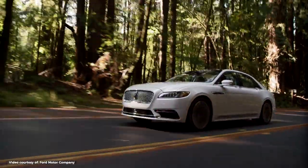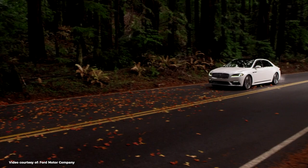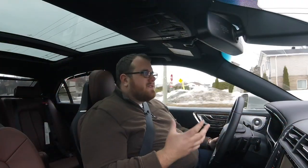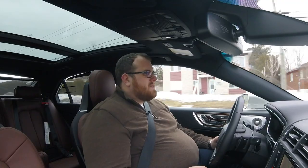If there's a facelift coming out for the Continental within the next little while, then maybe we can expect to see those things, but not much to really complain about. Again, changing the way that you look at this vehicle, not from a performance perspective, but it's something that's just a little different, kind of unique in the marketplace.